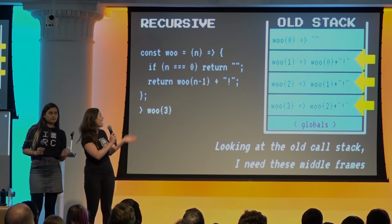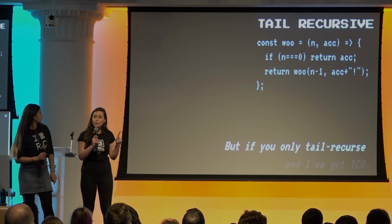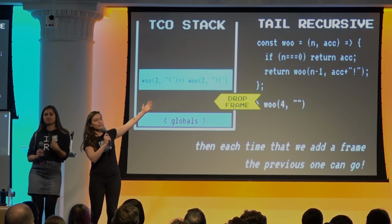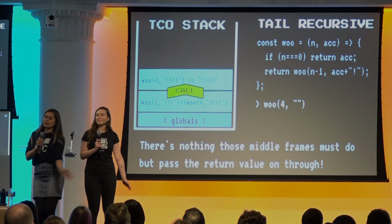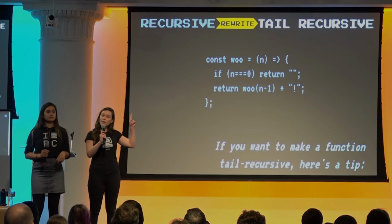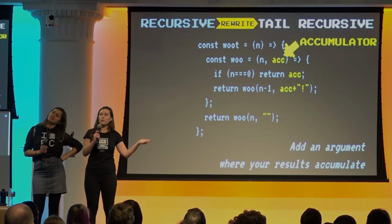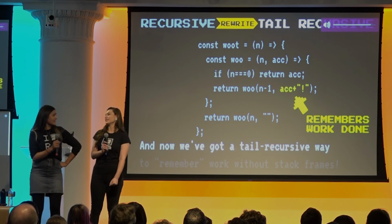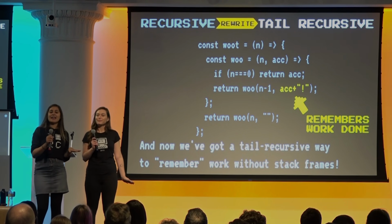Looking at the old call stack, I need these middle frames. Otherwise, you wouldn't know just how much work remains. But if you only tail recurse, and I've got TCO, then each time we add a frame, the previous one can go. There's nothing those middle frames must do but pass the return value on through. If you want to make a function tail recursive, here's a tip. Write a non-recursive wrapper function around it. Add an argument where your results accumulate. Initially, its value will be your old function's base case. Oh, and now we've got a tail recursive way to remember work without stack frames.